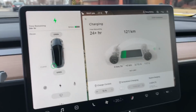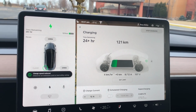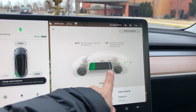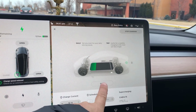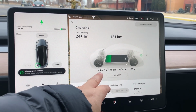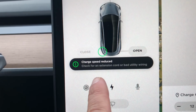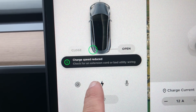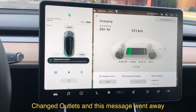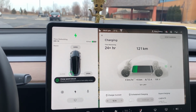Come on in here. And yeah, it says 24 hours plus, because we're at 25% I think of the battery. What I'll probably do is just set the limit, bring it down to here for now. And like I said, you're getting probably about 8 amps, so you get about 3 or 4 kilometers an hour. Not a lot, but better than nothing. Got a little message right here saying check for an extension cord or bad utility wiring. It's probably just because of the way the poles are set up, but nothing bad about it. We're getting charged, right? What else can you hope for? And you know what? It's free charging. It's on.